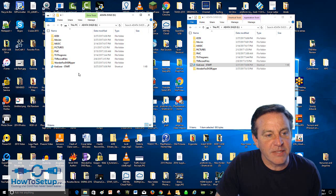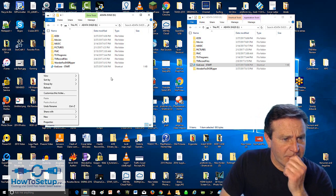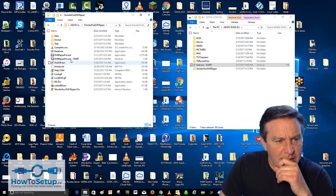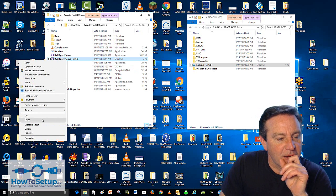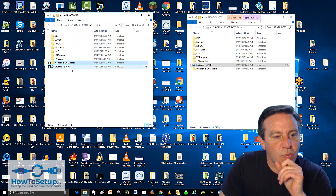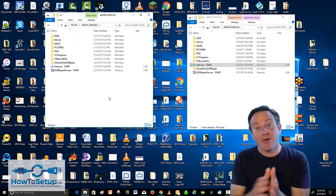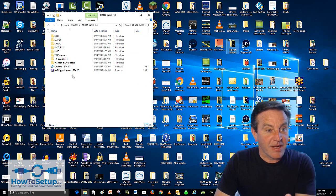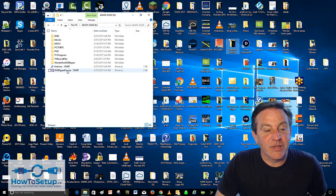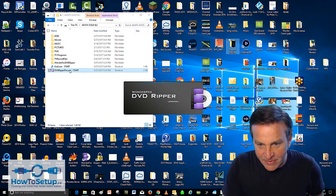And I'm going to go back to the front and I'm going to paste it right here. Do I see the word paste? No, I don't. I'm going to copy this again. This one. Copy. This one. Paste. There it is. Now, there's my drive and it's looking wonderful. I have the two programs I want. So now I can click this one and it runs the DVD Ripper.